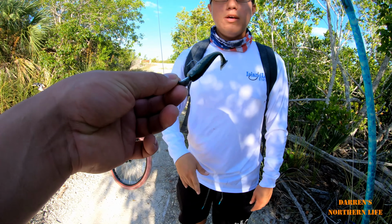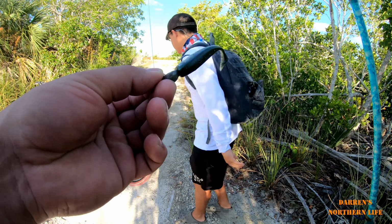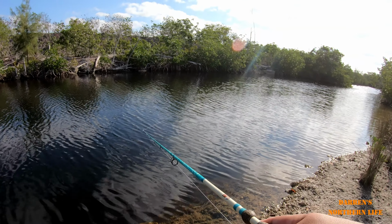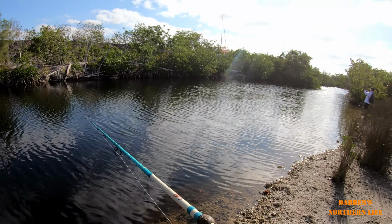That little tail just wiggles. Yeah, it's just an awesome vibration. It's just a lead weighted jig, right? Come up and just... So cool. Right down the hatch. Big. That's a big fish. All right, guys.